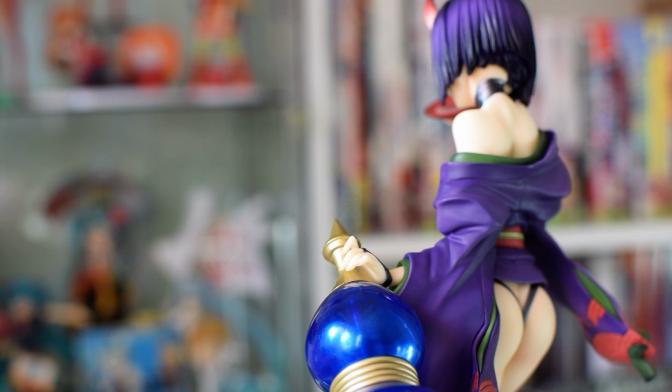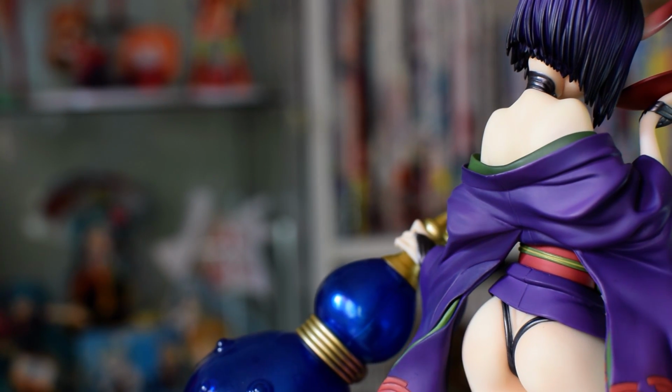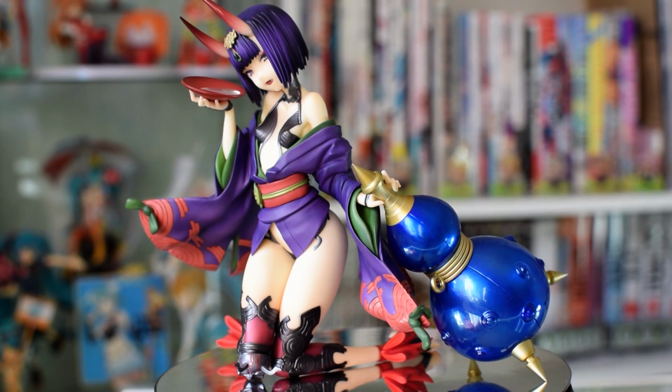I would recommend this one if you are a big Shootin' Doji fan. Otherwise, I'd probably give it a miss. I think the aftermarket price for Shootin' Doji figures at the moment is really high because there's only this or another figure that's more expensive, but that one does have light up lanterns. But this figure is amazing if you're a Shun Doji fan, like me.